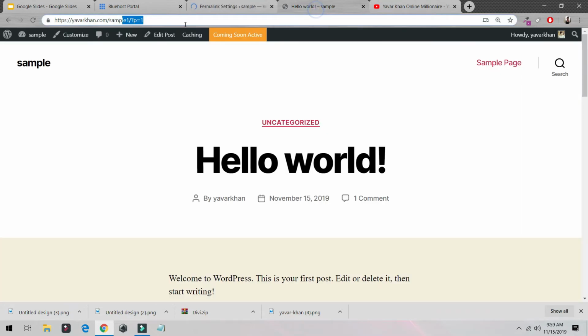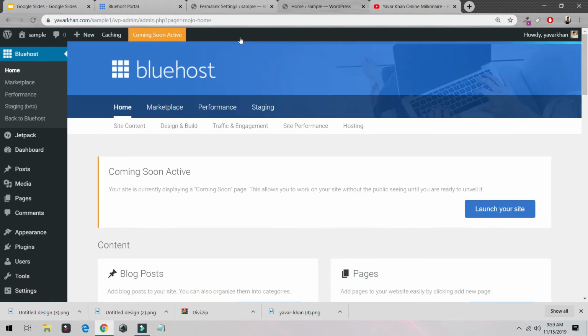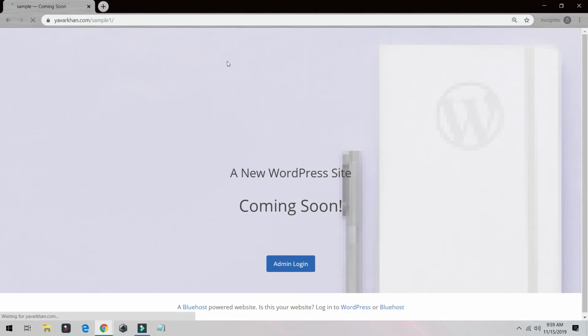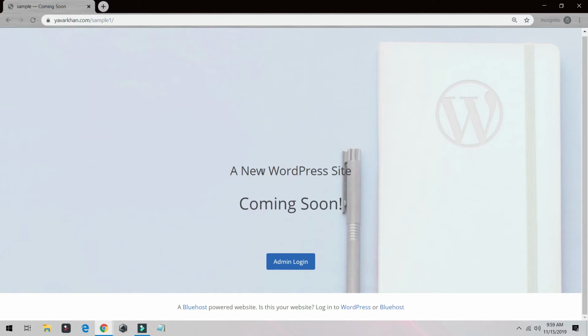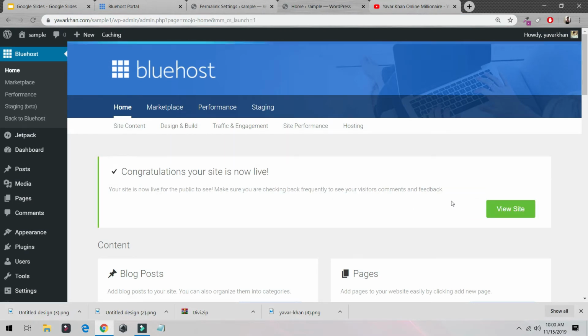So what will happen is if I come to my website and refresh it, it will now show me the post name. This will help me optimize in Google and rank my searched keyword or my post keyword. Once that's done, the next thing is coming soon active. I'll just show you an example. Currently Bluehost makes your website show coming soon. It doesn't let anyone see your website until it's launched. But anyways, we are just going to launch it. You can do this at the end, but I'd like to do it at the beginning.